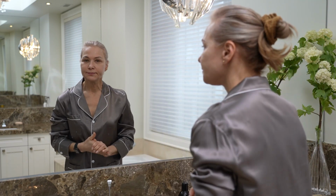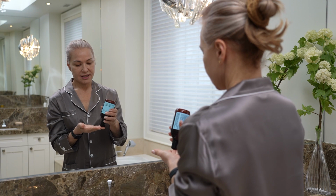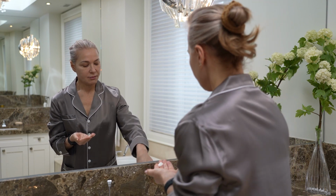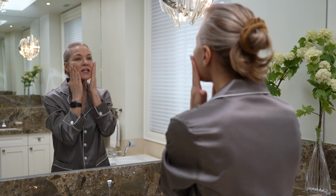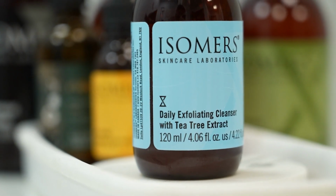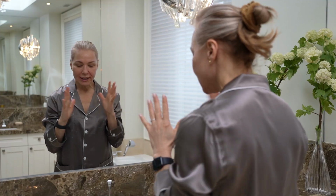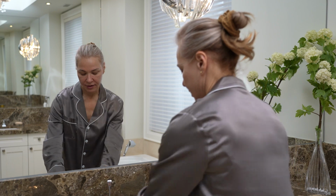So step 1, we're going to start with cleansing. You want to make sure your skin is clean. I'm using the Daily Exfoliating Cleanser here. I like to have really clean skin before I put makeup on. Very important.